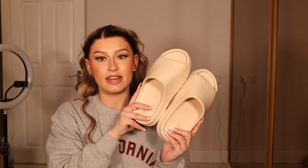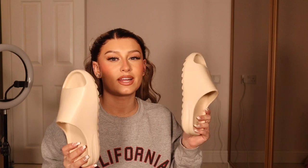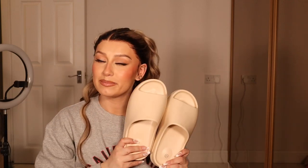So for daytime sliders, I have loads of sliders. I've got a Gucci pair, but I don't really want to ruin them with sand and whatnot. So I got these. I've seen everyone wearing them. They're the Yeezy style slides. They're so, so comfy. I got these from Pretty Little Thing, and I think they're about £16. I got them in this beigey sand colour. I just think they're going to go with everything. They're super comfy, and you can wear socks with them as well. You know, why not? So them are my daytime ones. These are the only daytime ones I'm going to take because I just don't need any others.